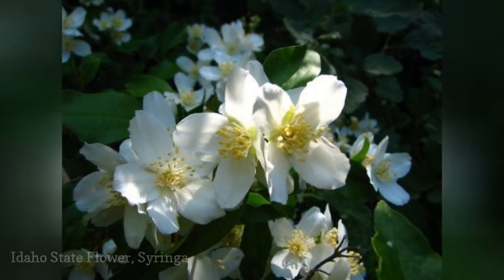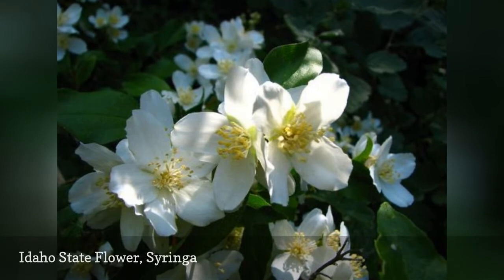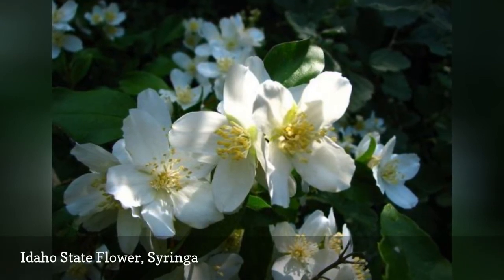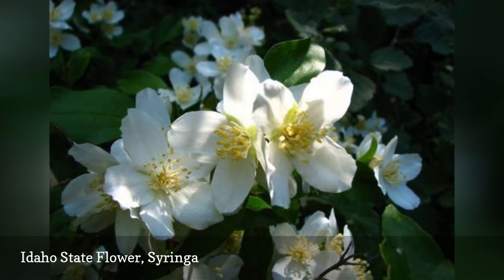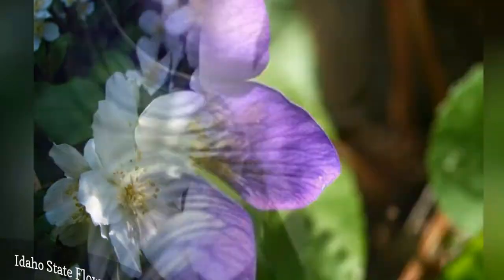The syringa has been Idaho's state flower since 1931, and grows in blooms on a woody shrub. The name of this species, Lewisii, is named after Meriwether Lewis of the Lewis and Clark expedition, who wrote about the syringa in his journal.